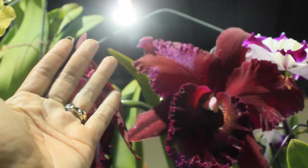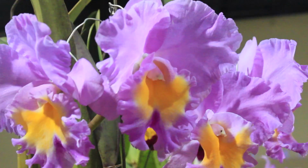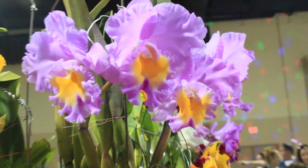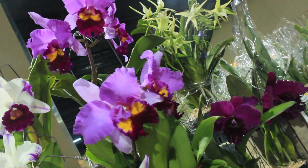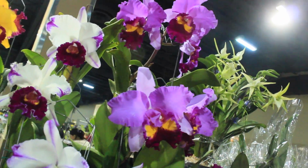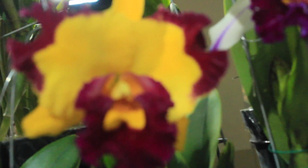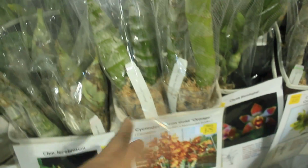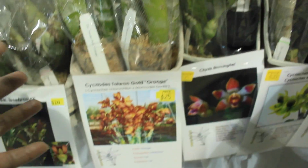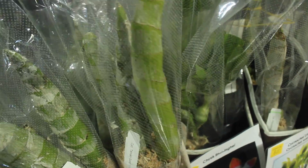Just can't get over it, folks. That's how huge this is. So beautiful. And the fragrance over here. Oh, so incredible, folks. And here's a nice assortment of catasetum, folks, right here, as you can see. Very nice size, very plump and delicious right here, folks.